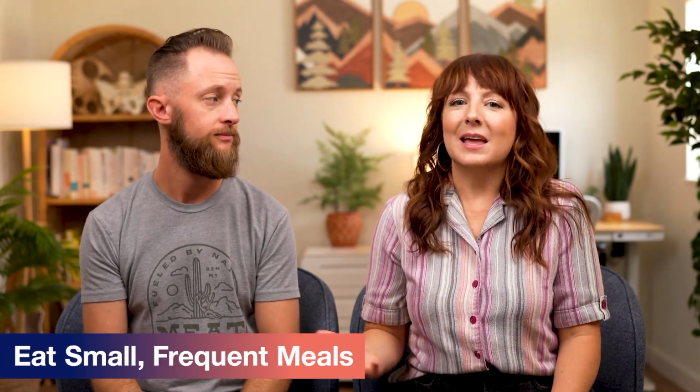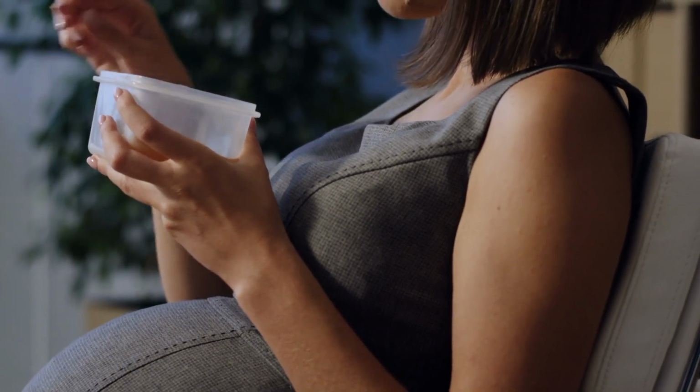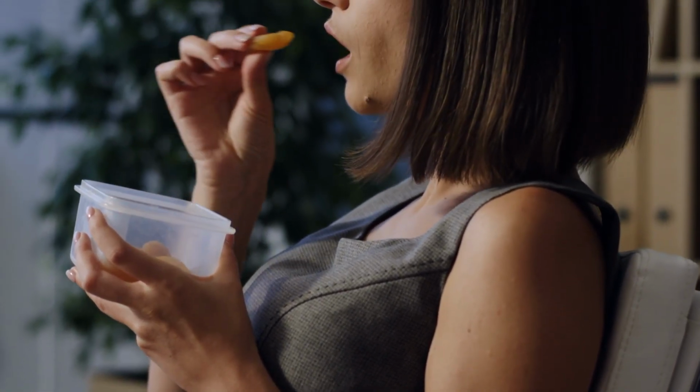All right, now let's dive into those 7 tips. First up, eat small, frequent meals. It might sound simple, but when your stomach is never too empty or too full, it can really help with nausea. Big meals can be hard to digest and leave you feeling worse. Try to have a snack every 2 to 3 hours. Think crackers, nuts, or fruit. Keeping your blood sugar stable is key.